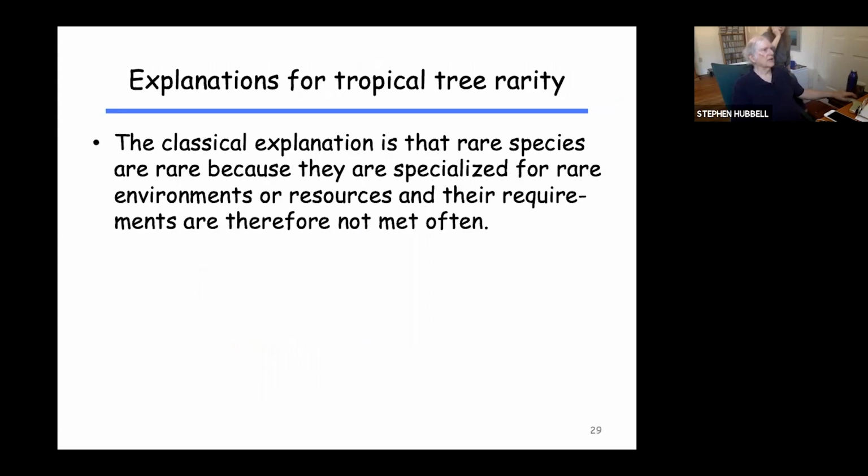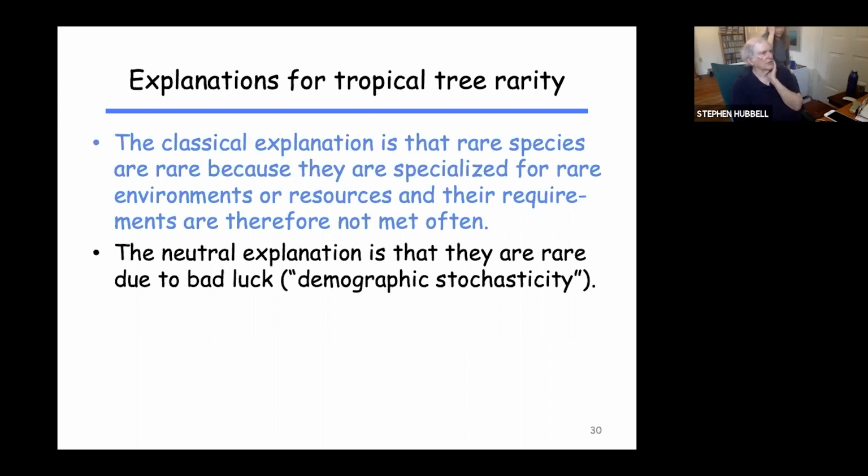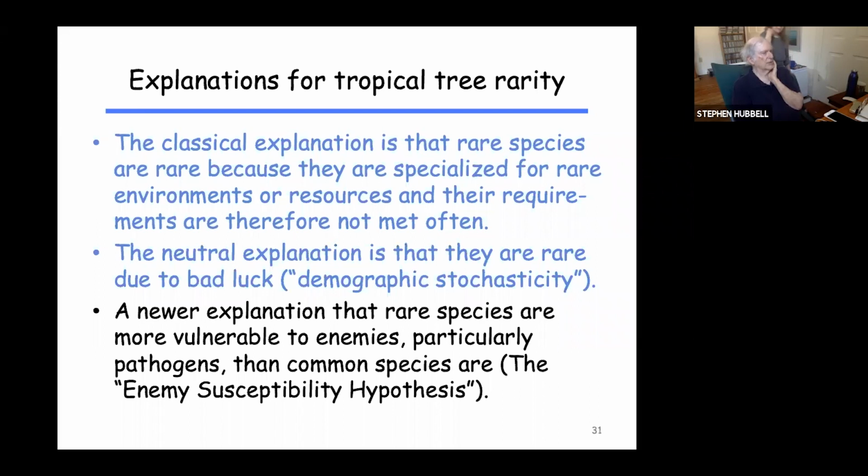So what's the explanation? Well, the classical explanation is one that we heard from Drew. And I'm not saying it isn't true in those birds and true for a lot of rare species, but the classical explanation is that rare species are rare precisely because they're specialized for environments or resources that they require, but their requirements are not often met. The neutral explanation, of course, is that they just had bad luck. That is demographic stochasticity. Well, there's a newer explanation, at least for Barro Colorado Island, that rare species are more vulnerable to enemies, particularly pathogens, than are the common species. And we call this the enemy susceptibility hypothesis. And at the end of the talk, I'll give you the evidence that we're accumulating on that idea.